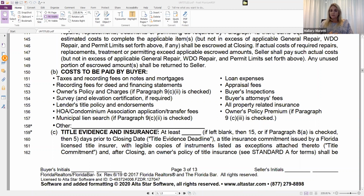However, with a 30-day close, if that's left blank, an inspection period is 15 days, that survey needed to be ordered 10 days ago. So it's so important, because we see a lot of survey issues, and if that survey is not ordered and received back by the closing agent before that period, then the buyer loses their ability to object if there is a survey issue. So that means if we got the survey back 5 days prior to closing for a finance deal, and there's a massive building setback line encroachment, too bad. The buyer has to deal with it and keep it because they missed their title evidence deadline.